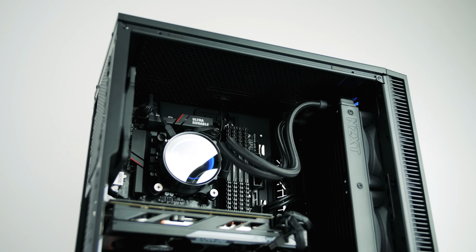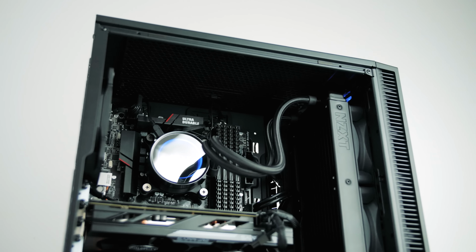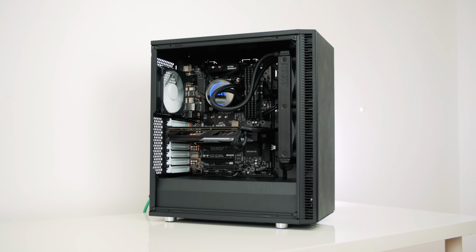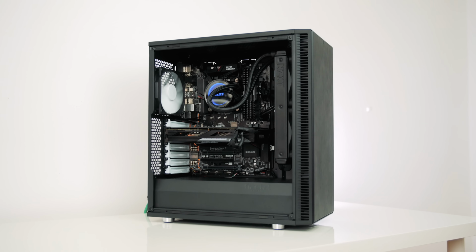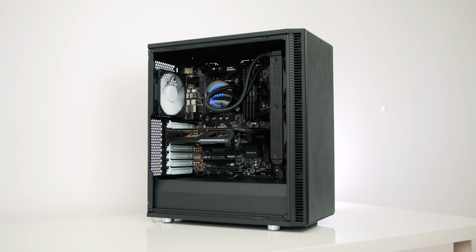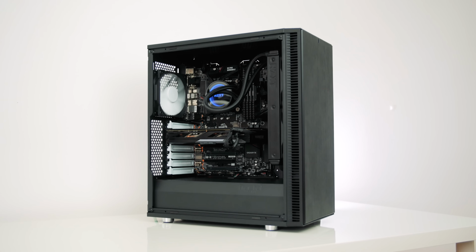On the inside, I kept the top panel closed because the case is not really high enough for comfortable top radiator installation, so what you see here with that front AIO would be, I would say, a more popular approach, and if you're air cooling, I would stick to this horizontal air direction without any top fans.